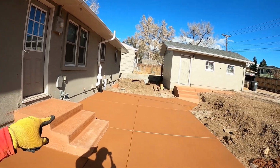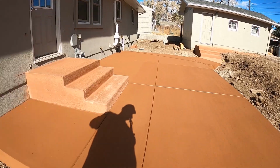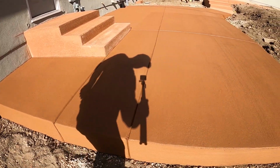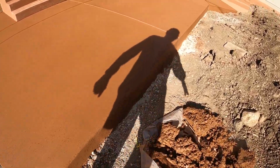But there it is. Steps came out perfect. There. It all looks great, guys. Take a look. Last job of the year. If something comes up indoors, we may have something else. But there it is, guys.